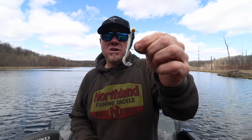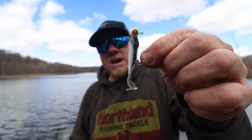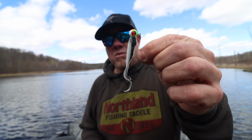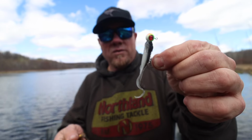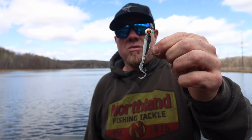The other one, this is my tried and true: a tungsten jig with the eye candy grub. This guy here is my Swiss Army knife of catching walleye when you're not sure what mood they're in. If I'm trying to judge mood or kind of wondering where I'm going to go, if I'm going to go paddle tail, if I'm going to go jig crawler, whatever I'm going to do, I start with my grub.